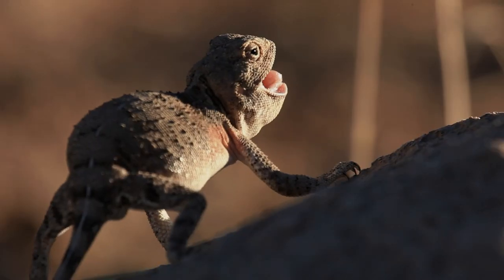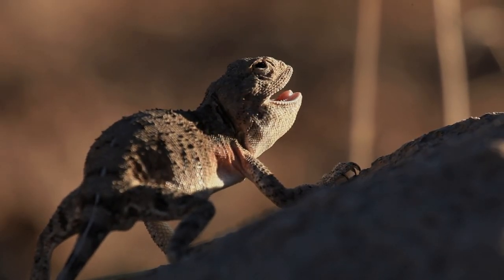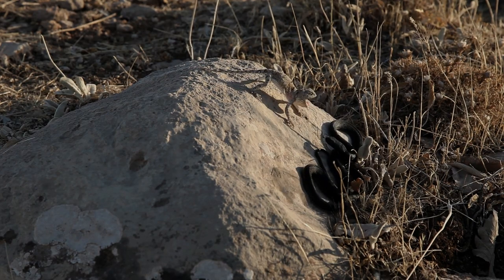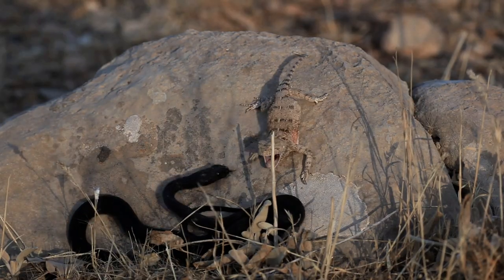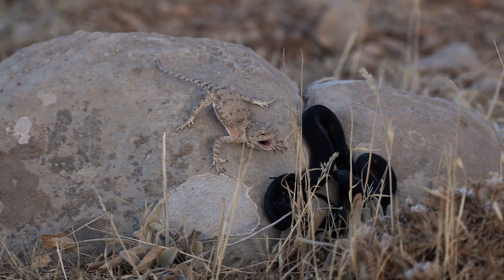The ground agama is not an easy prey, but the black snake is hungry. It must bite and coil around the prey at the same time in order to kill it.